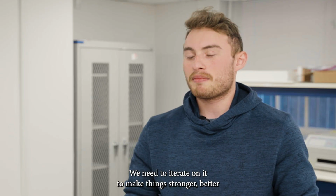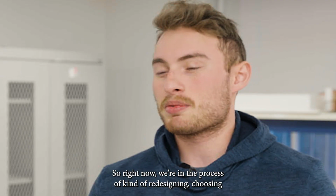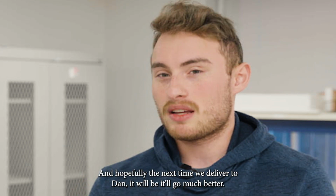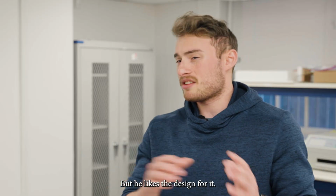We need to iterate on it to make things stronger, better in every way that we can. So right now we're in the process of kind of redesigning, choosing better materials so that the crown won't break this time, and hopefully the next time we deliver to Dan, it'll go much better. But he liked the design for it.